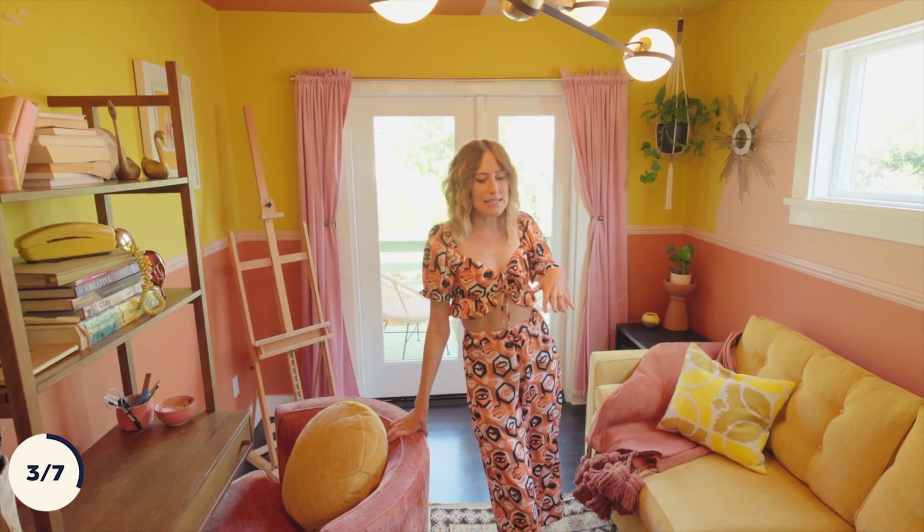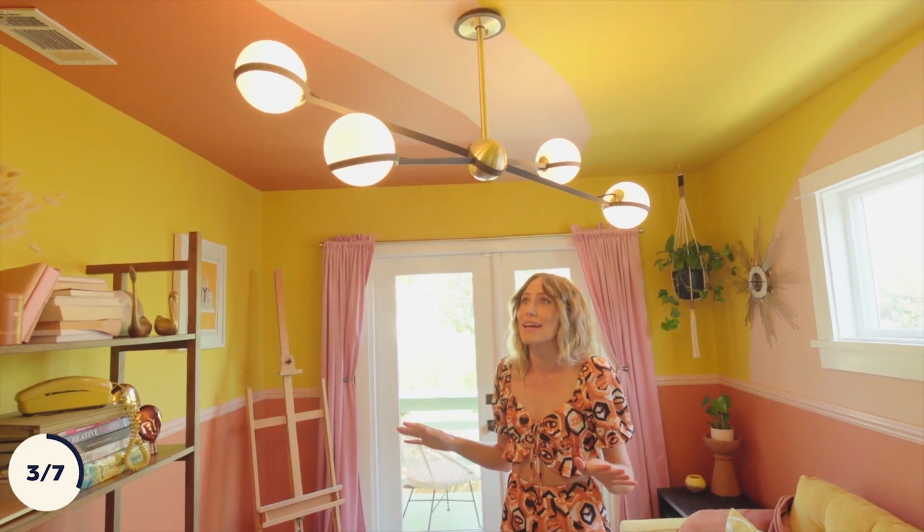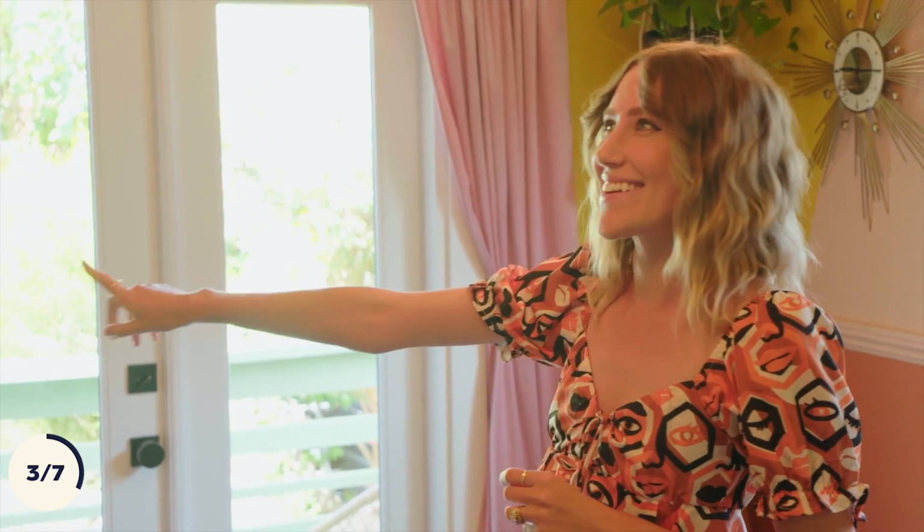This room is a little office/guest room. I feel like ceilings are the number one forgotten item when decorating and renovating, and I did not want these ceilings to go to waste. I wanted them to be a part of the design, and really all it took was a little bit of paint, okay, a lot of paint, and some fun trim pieces that we added ourselves.